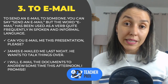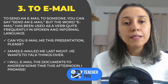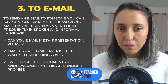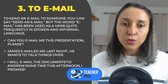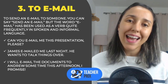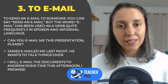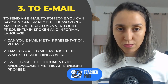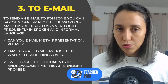Moving on to email. So just as text is to send a message from your cell phone, to email means to send an email to someone. You're not sending a text message, a cell phone message. You're sending an email. Google, Yahoo, Gmail, okay, you name it. So you can say to send an email, but the word email has been used quite frequently as a verb, especially in spoken conversations, okay? Guys, for pretty much everything I tell you here, it's spoken language or very casual written language, okay? You're not gonna use this a lot in meetings or writing papers or official documents, okay?